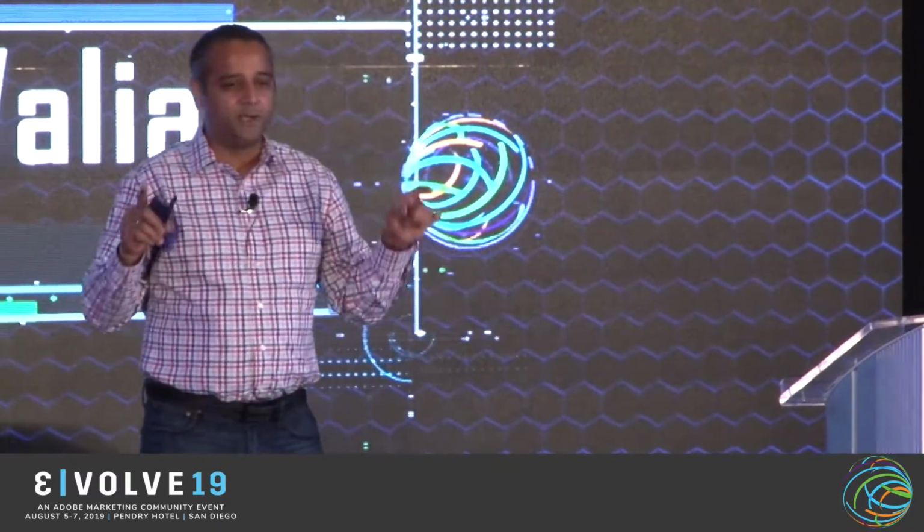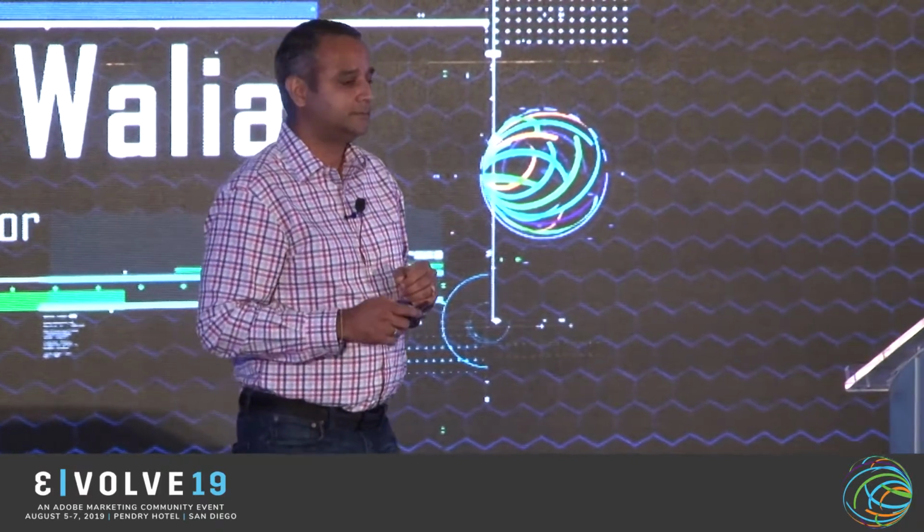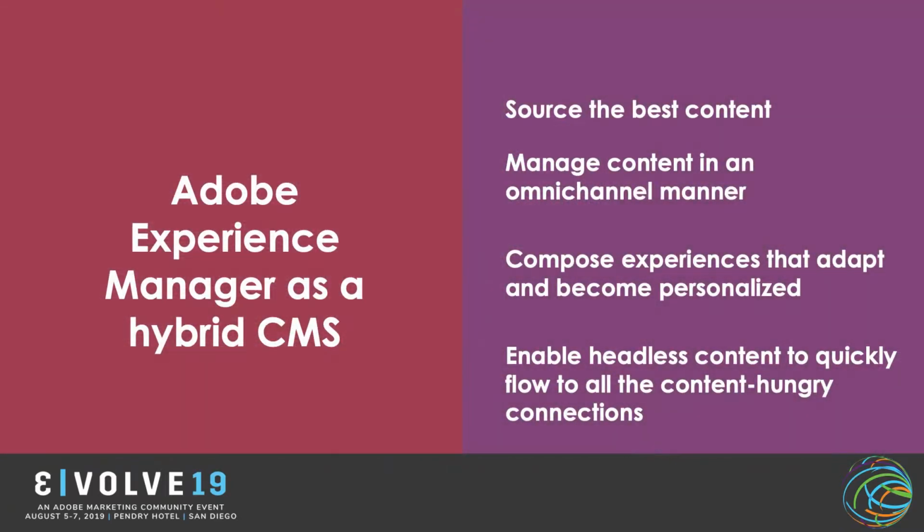So two different types of CMSs. A hybrid CMS is best of both worlds. It allows the marketers to work in a self-service manner to be able to build content, experiences, publish them out. It allows IT teams to work independently to be able to create custom experiences through programmatic mechanisms. A very simplified view, right? A hybrid CMS is design-focused, meant for the marketing teams, and it's also API-driven, meant for the IT teams. Best of both worlds, which is Adobe Experience Manager.